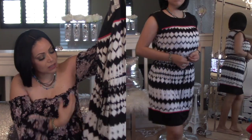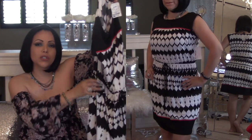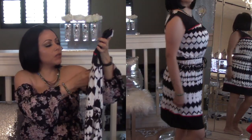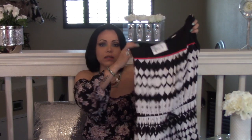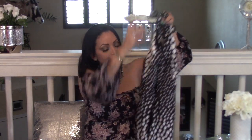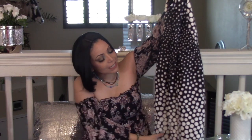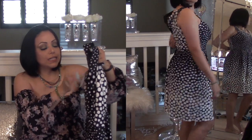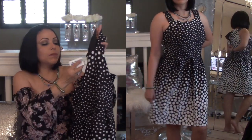For this one, I wasn't too crazy about it. It is comfortable, but I'm not sure if I'm going to keep it. Let me know what you think. This one was $12.99 and this was in a size 10. And the last one looks like this. It is a nice material for this dress. I got it in a size 10 and the price for this one is $15.99.